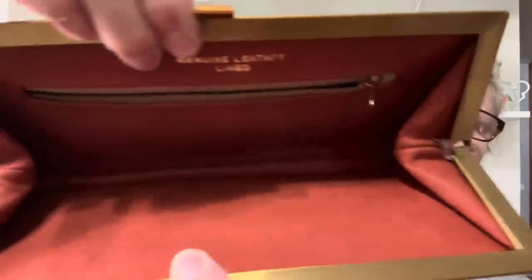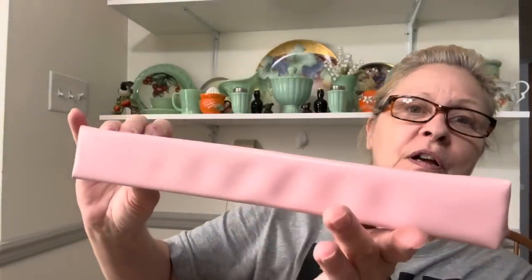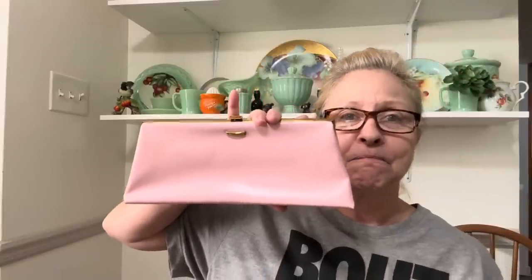All right. Then I found this vintage purse, and I do have to clean it. It has sticky residue on it. Look at this purse, you guys, in this beautiful light pink color. It is genuine leather lined. It is in phenomenal condition. Here's the other side. Look at this purse. How cool is this? Oh my gosh. Nobody's been wanting to purchase my vintage purses, so I'm thinking I might put those on my Mercari. I have quite a few, so I think that's what I'm gonna do.